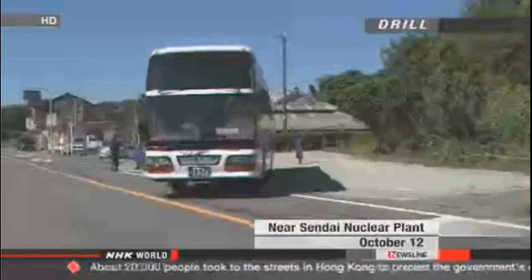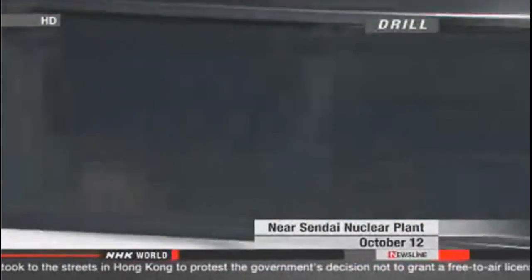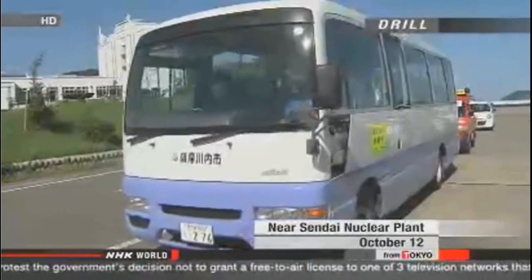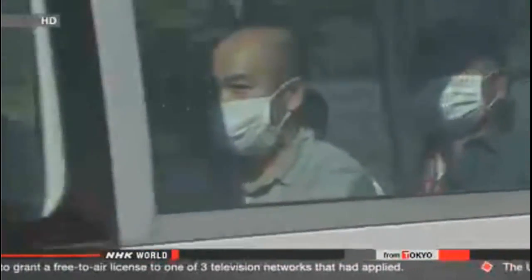They set the yearly exposure limit for drivers at 1 millisievert. Government officials will ask transport companies to help them find ways to evacuate areas in the event of an accident. And personnel from Japan's self-defense forces are expected to make some other suggestions.